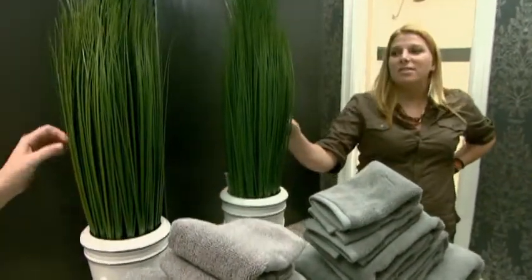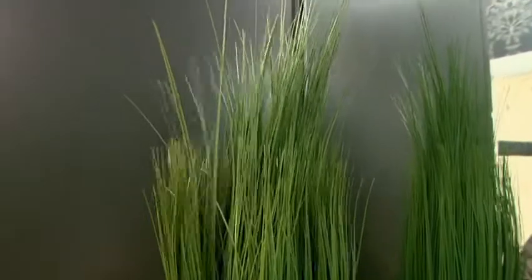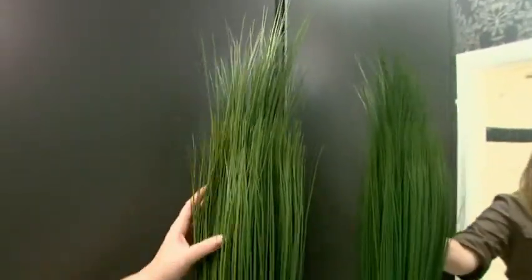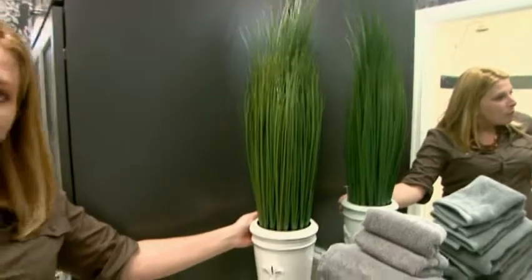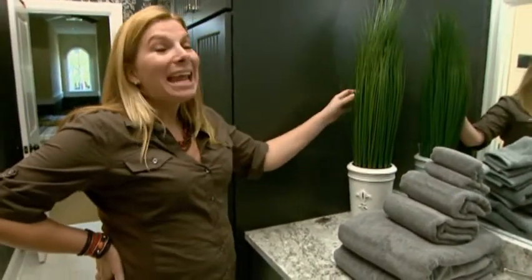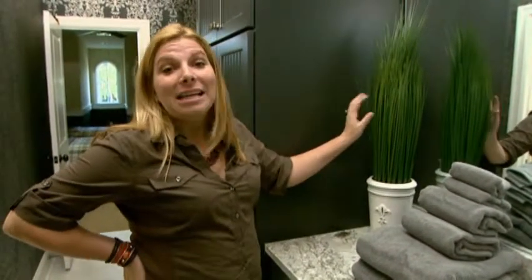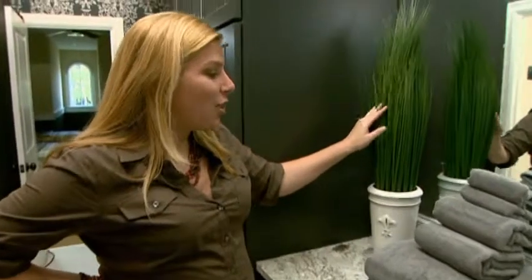Best part about this is just a great faux grass planter here. Nice thing about this is we've got great height, a great design, a beautiful white pot to break it up. The punch of green definitely breaks this area up, and it is low maintenance, so we're not going to have to worry about anybody keeping any upkeep on these. So it's great and virtually indestructible, so we don't have to worry about the kids messing with it either.